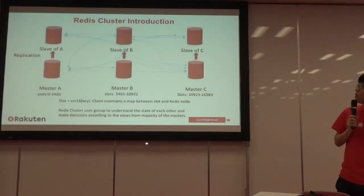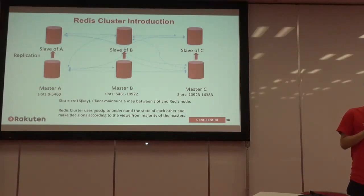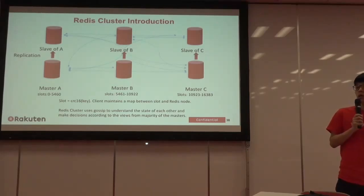This is how a Redis cluster looks. This is the simplest setup. You need at least 3 masters, and each master will have its slave, and the master will replicate the data to the slaves. You also have slots for keys. Basically, slots are just an abstraction for managing the keys. You run a simple CRC16 hash function, and then you get a slot for the specific key, and Redis cluster is able to figure out which node holds which slots, and then the key will be sent to that node. Redis cluster also uses a gossip protocol to understand the states of each other.